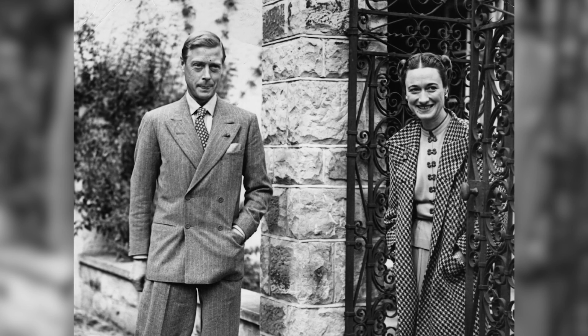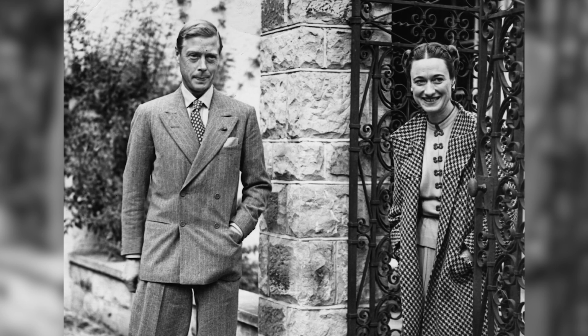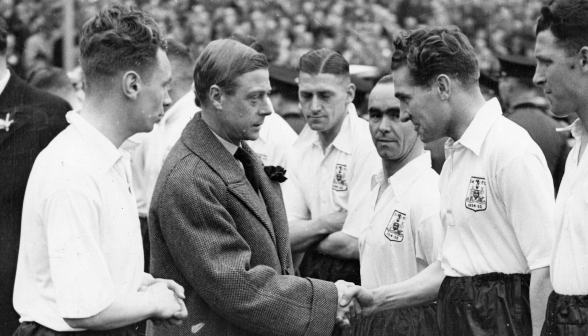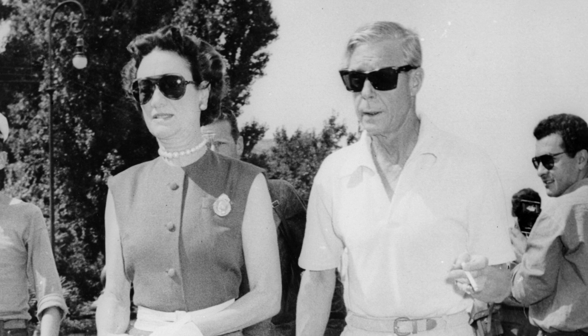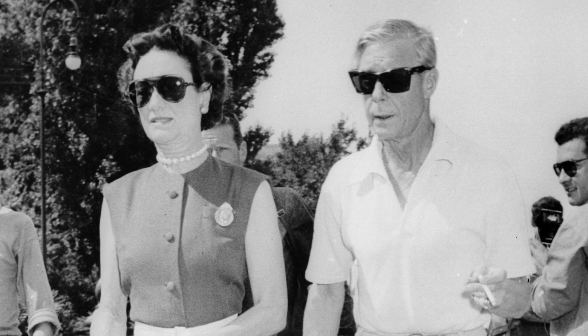But being king meant he wouldn't be able to marry Simpson, the American socialite who was a two-time divorcee. So, less than a year after taking the throne, Edward stepped away from his royal responsibilities in order to marry her. Although this didn't exactly sit well with the Windsor family, Edward was given the new title of Duke of Windsor and spent the rest of his life with the woman he loved, after marrying her in a private ceremony in France in 1937.